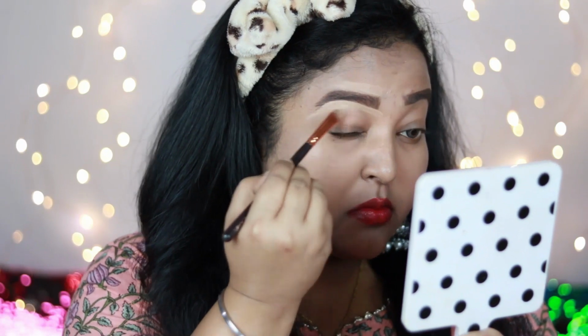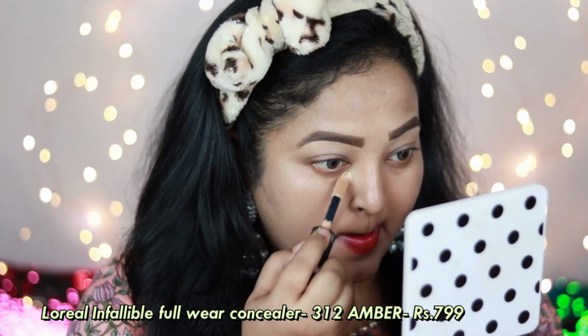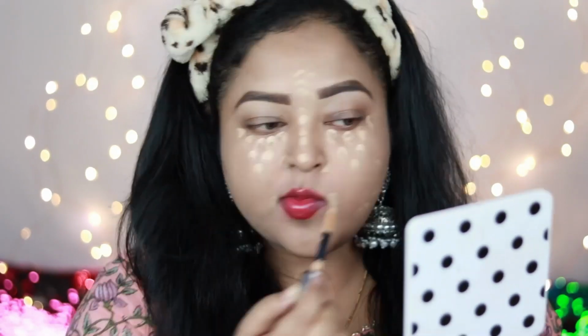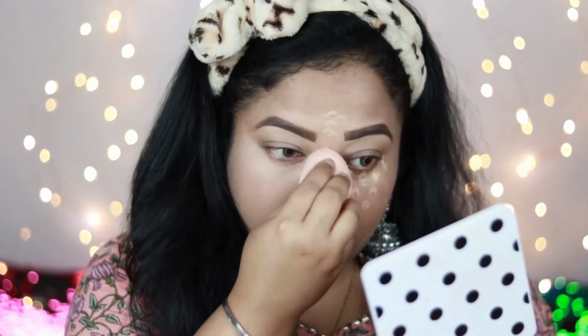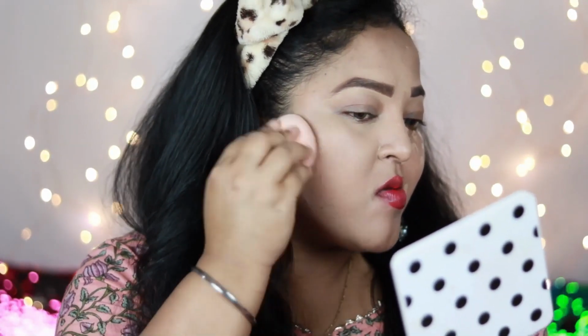So taking a concealer, I'm going to clean out the edges so that my brows look much more defined and you can hide those baby eyebrow hairs. Now I'm taking this L'Oreal Infallible Full Wear Concealer in the shade 312 Amber because I don't have any COLORBAR concealer, and I'm going to just apply it under my eyes, on the bridge of my nose, on those spots that I have on my face.